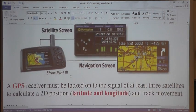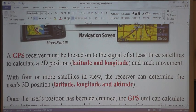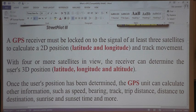The GPS receiver must be locked on to the signal of at least 3 satellites to calculate a 2D position, latitude and longitude, and track movement. With 4 or more satellites in view, the receiver can determine the user's 3D position: latitude, longitude, and altitude. That's amazing. That's why a satellite orbiting the Earth could look down at a tower on the Earth and know how tall the tower is.